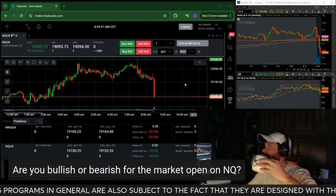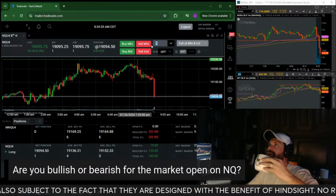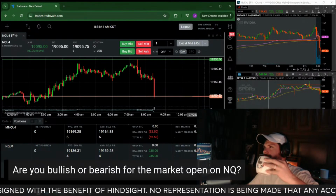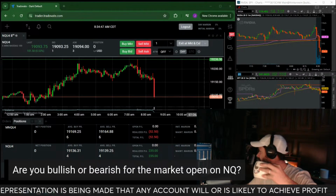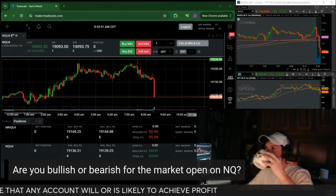All right, so look at this huge red candle here, another big red candle. I'm gonna buy this dip again. Boom, just made another $100 buying this big overextended dip. We're now up about $200 on the day in futures. We're gonna keep trying to scalp it. It's still early, so I'm not really trying to trade super large here.